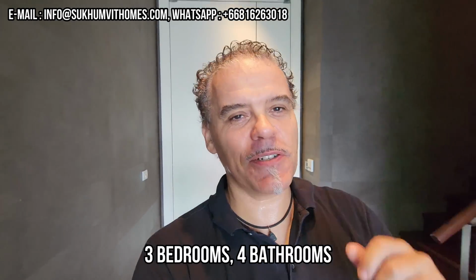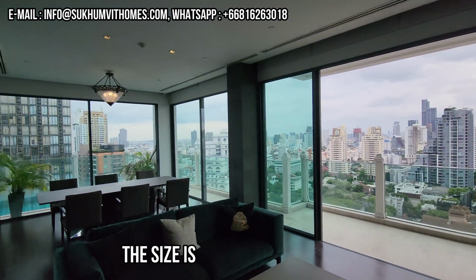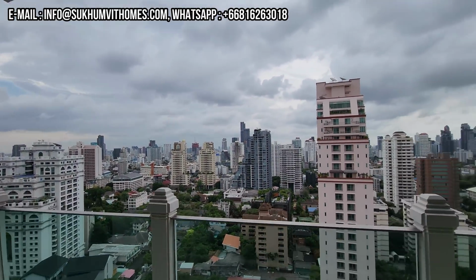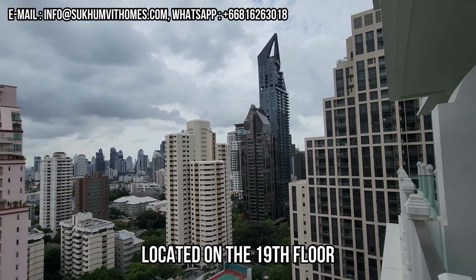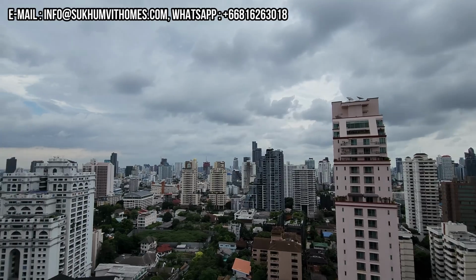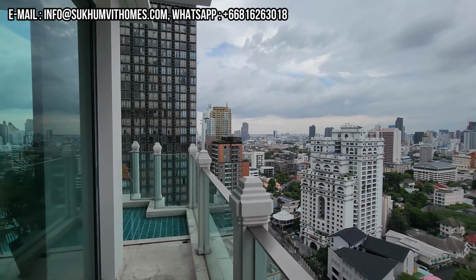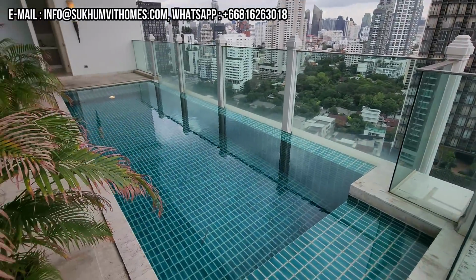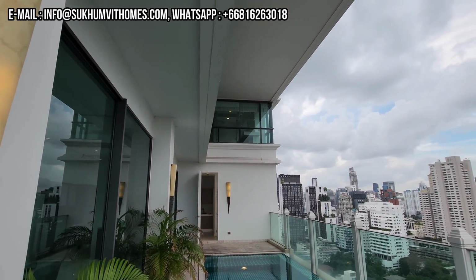This is a special unit. They don't come along that often. This is 365 square meters. We're on the 19th floor, overlooking Thonglor, Ekkamai, Phrom Phong. And the star of this apartment is the swimming pool. This is a duplex, so all the bedrooms are on the second floor.